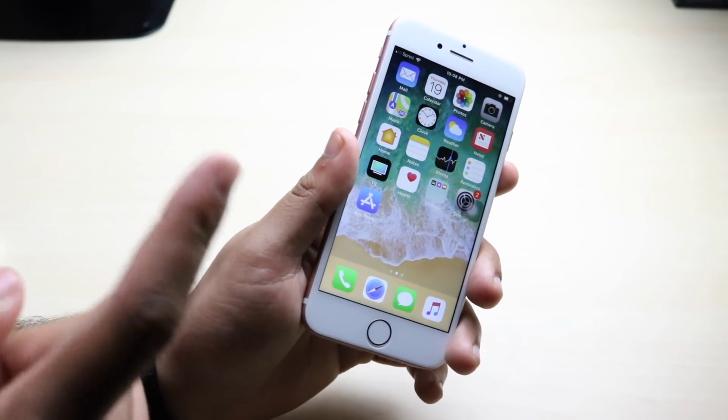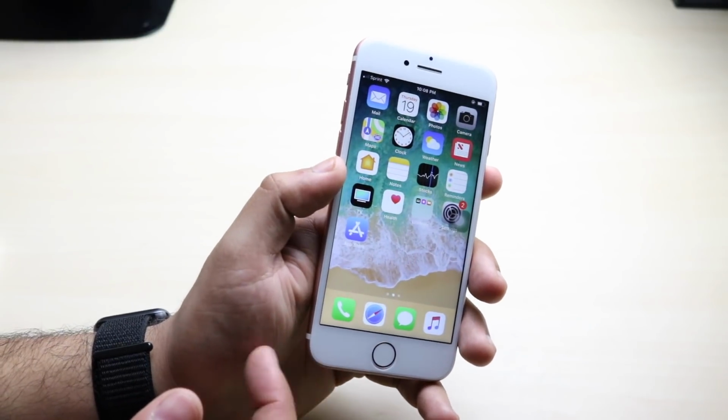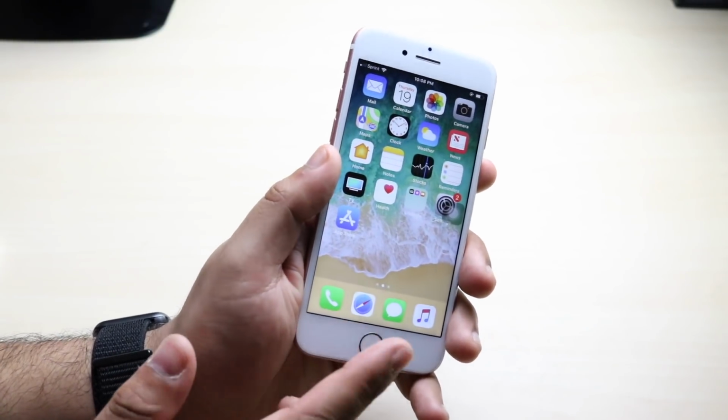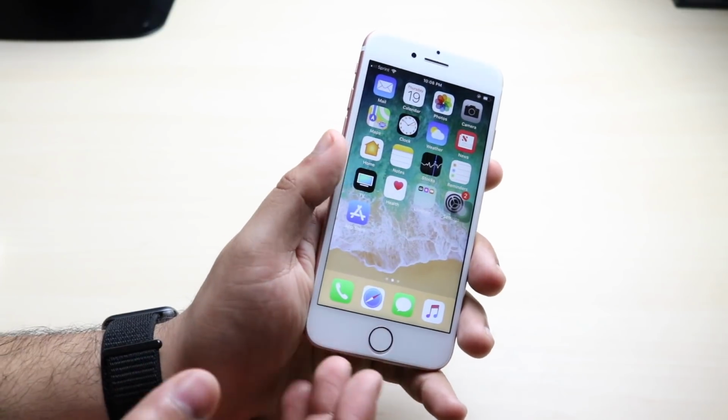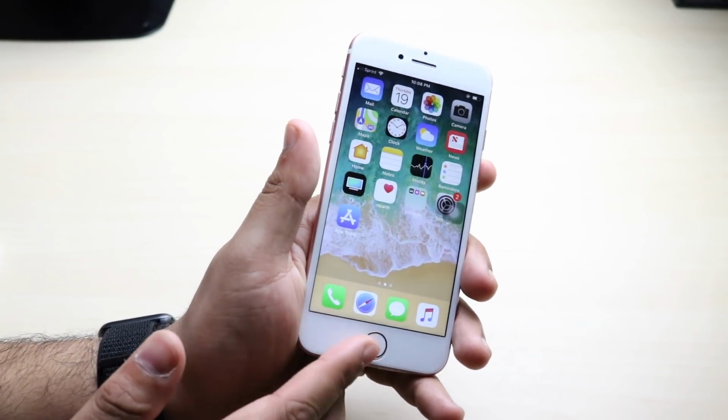And the reason that isn't a good thing is because this button is not user replaceable. So even if you open up your iPhone, you cannot technically replace just the home button. You can technically replace the whole display, but Touch ID wouldn't work. You would have to go into Apple to get this fixed.